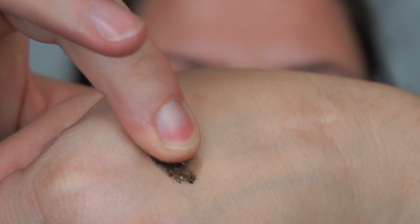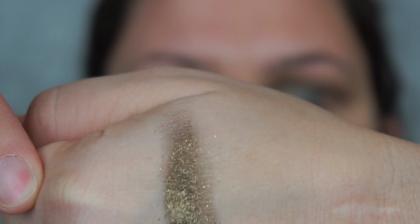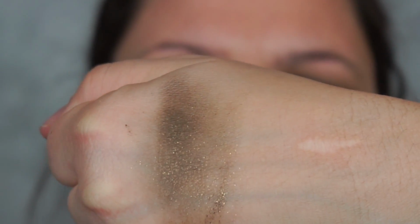This Sweet Lucy feels kind of chunky, so let's swatch it. So that's Sweet Lucy. So it blends out like, oh, come on camera, focus. So that's what it looks like.